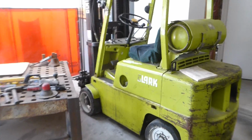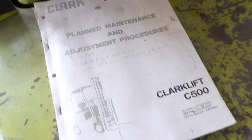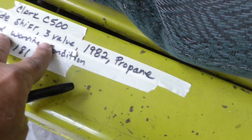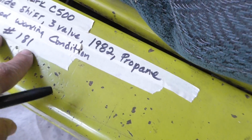We've got a Clark forklift. It's propane powered. It's a C500, so it has a side shift and a third valve. It's 1982, it's propane, and it's in good working condition.